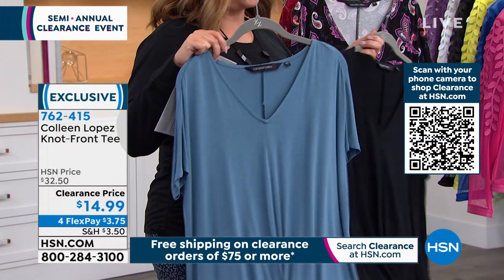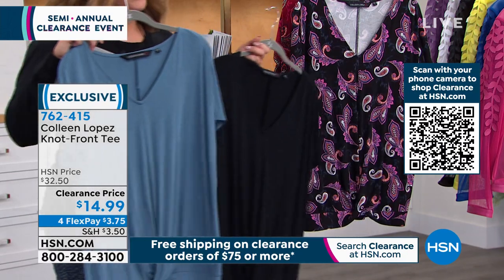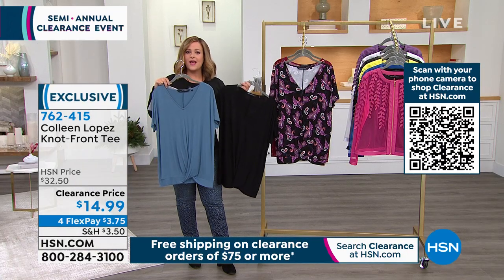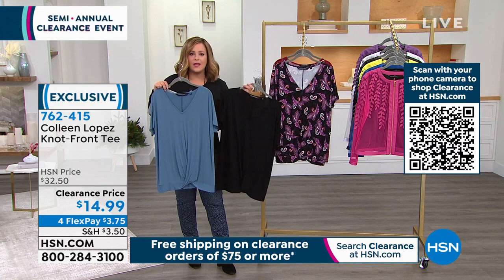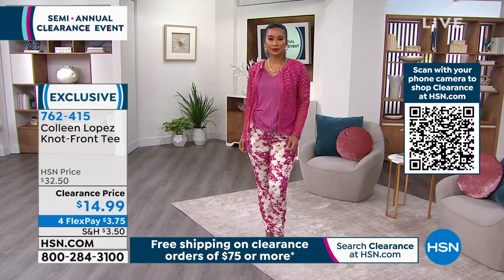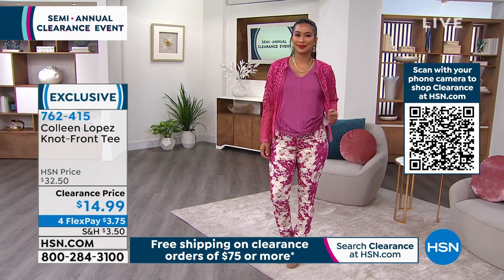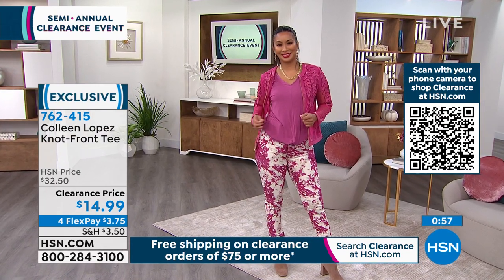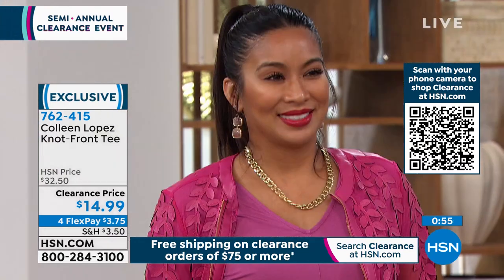And you can't find a good quality t-shirt these days. The t-shirts they sell for our teenagers or our daughters are so tight, they cling to everything. So this is a t-shirt made for a woman's body, with curves and softness. You will love this top. I can't even believe it's half off today. At $32, it was good. Such a nice feel.